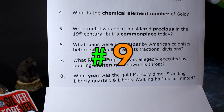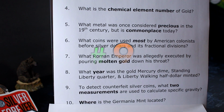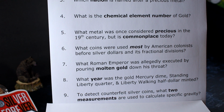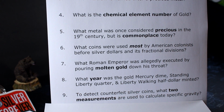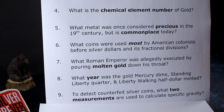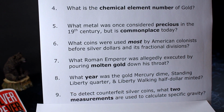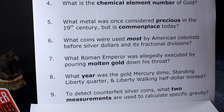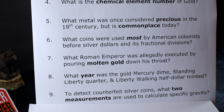Question number 9. We are getting close here, folks. To detect counterfeit silver coins, what 2 measurements are used to calculate specific gravity? So you might have seen this test before. I'll give you a little hint. It involves water and a scale, but you got to tell me, what are the 2 measurements you need to be able to calculate a coin's specific gravity?